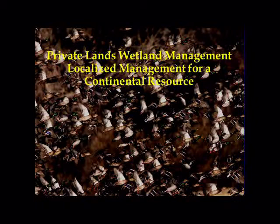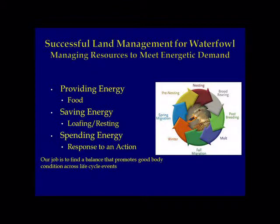And so when you're talking about successful management for waterfowl, you're talking about managing energy. They're managing energy within their budget, and we're managing energy on the landscape to make sure that energy is available. So we try to provide energy, we try to help them save energy, and we try to manage their account a little bit on how they spend their energy. And that really comes down to how we manage disturbance on the landscape. There's a lot of stuff they do within their life that costs them energy, but there's things that we do out there that force them to use their energy differently than they probably would under natural conditions.